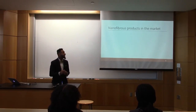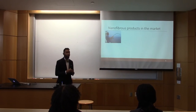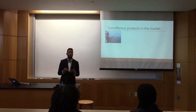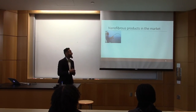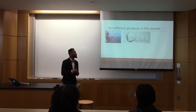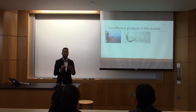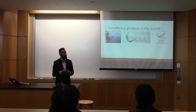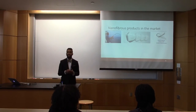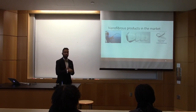So to give you an idea of what kind of products actually on the market use nanofibers, here are a few. Starting with fishing rods. Fishing rods are a great example. They are made of nanofibers, ideally due to their great elasticity and strength. Next, antimicrobial masks. These help with air pollution and filtration of air. Then vascular access grafts that are used in dialysis patients. These are made out of nanofibers. You place them inside dialysis patients, you take the blood out, purify the blood, and put the blood back in.